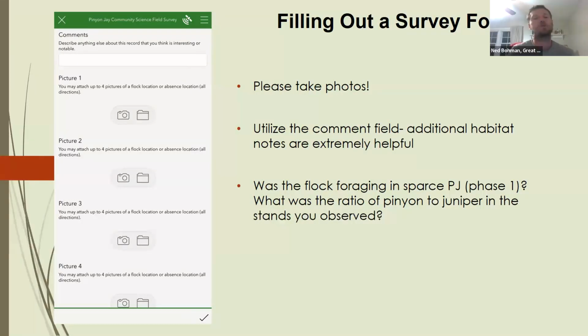And then the photos, you can attach photos from your camera roll, or you can let the app access your camera and take photos there. But these habitat photos are very useful for us because when we go check these locations, the satellite imagery is not always current and up to date, and a clear cut could have occurred since the satellite imagery was taken, for example. So these habitat photos are great. We don't expect photos of pinyon jays here. If you can, that's amazing. But we certainly recognize that pinyon jays are very difficult to photograph in the best of times, let alone with a cell phone picture. So habitat photos is what we're looking for.